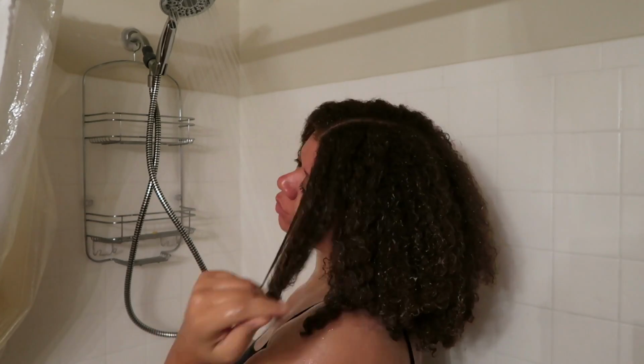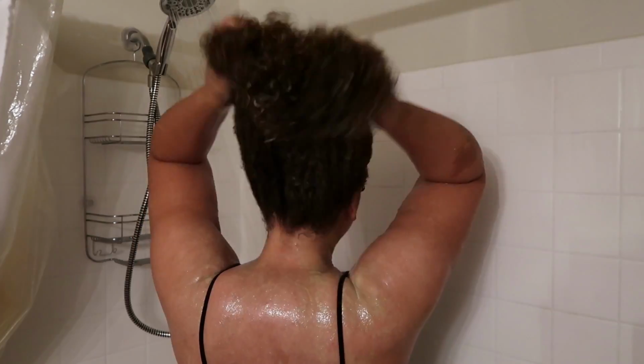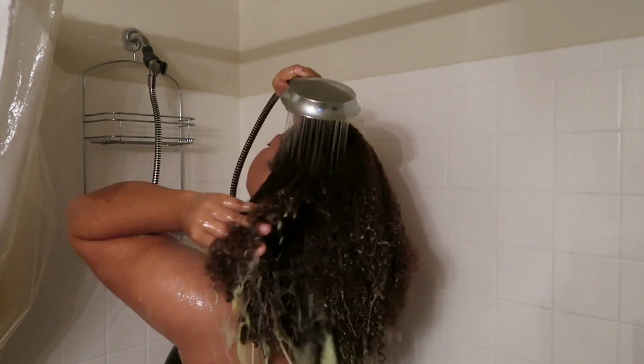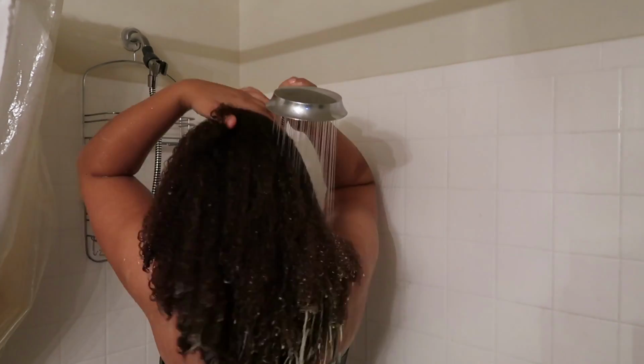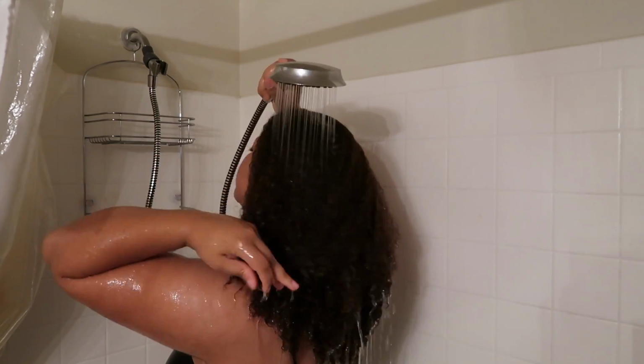I'm going to rinse the hemp seed oil out with some warm water, and as I've already mentioned, this oil is amazing. It had my hair feeling so soft, so moisturized, so smooth. Oh my gosh, I will definitely be using this oil in the future. My hair just really loves it.